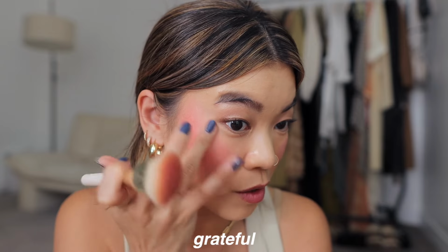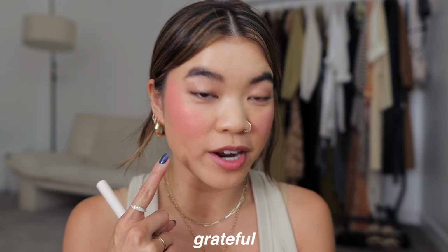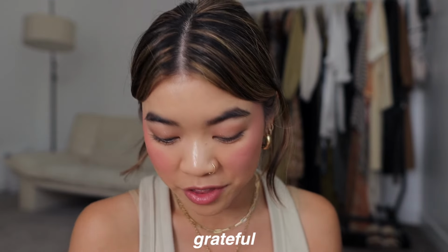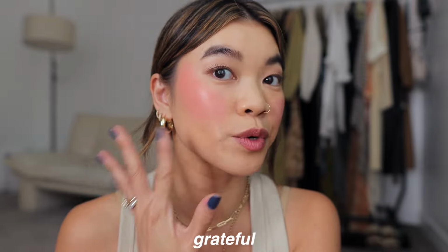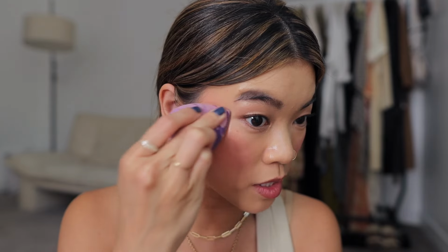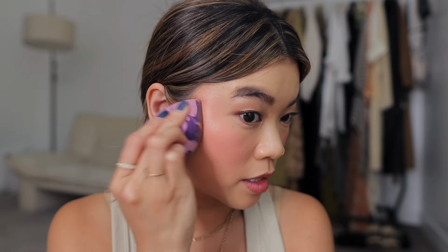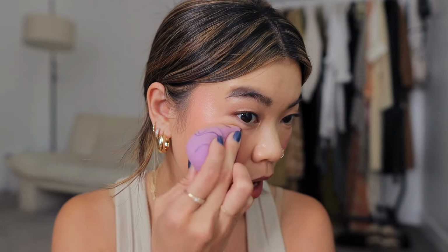My skin is also really mad at me for doing this, so. Okay, so this is the shade Grateful. This is the shade Faith. And I'm gonna show you guys my tip, because see how this is really, really bright? I'm gonna take my beauty sponge here and tap it along the areas that I want to soften, and it's gonna magically make these blushes look like I am blushing from within.